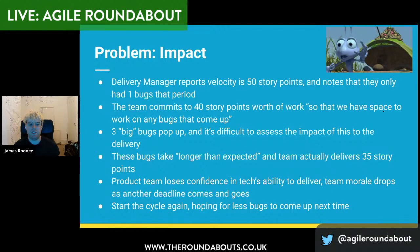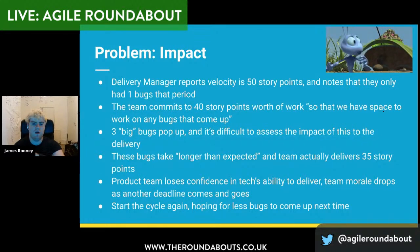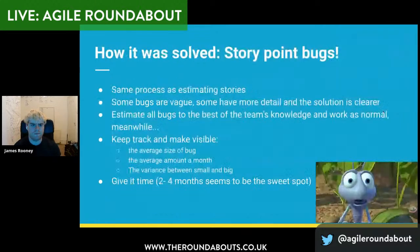And then what usually happens is you start the cycle again. You hope for fewer bugs than last time. Maybe we can manage it a little bit better. Maybe you look at the support process. But in a lot of places, you leave the fact that that unknown work is unknown. So how have I been solving it?